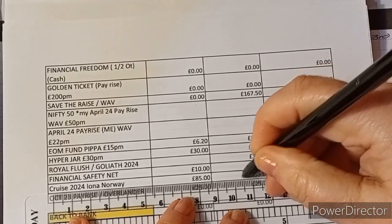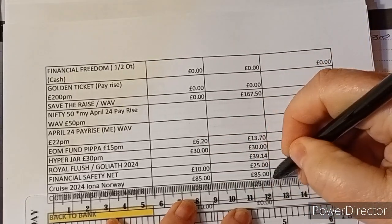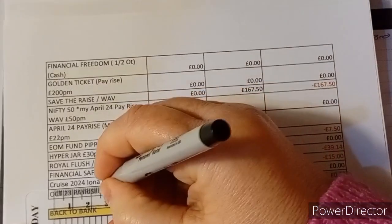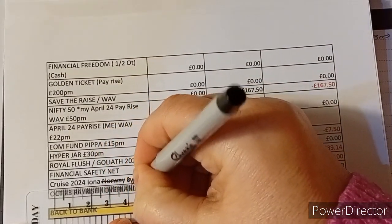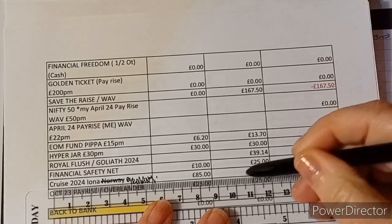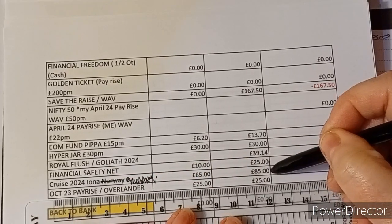And we've got £85 going into our 2024 cruise, which is in December, to Norway. No, we're not going to Norway. Oh, that's a fib. We're going to Germany. I need to change that. We're going to the Christmas markets, provided obviously I can get the insurance sorted out after my operation.